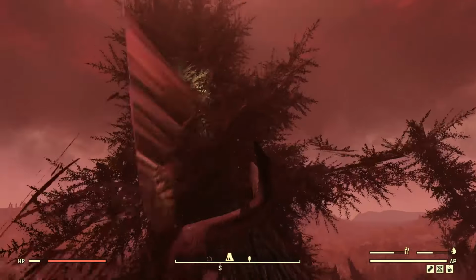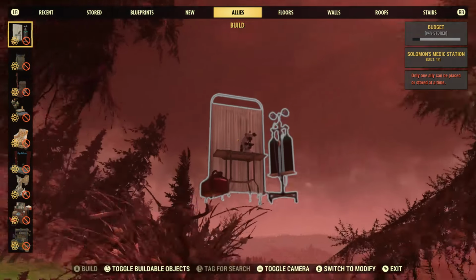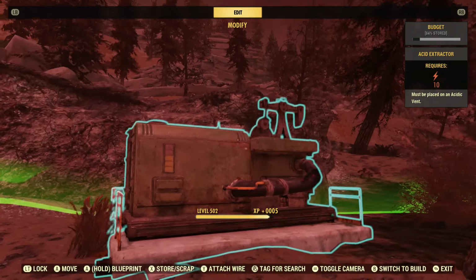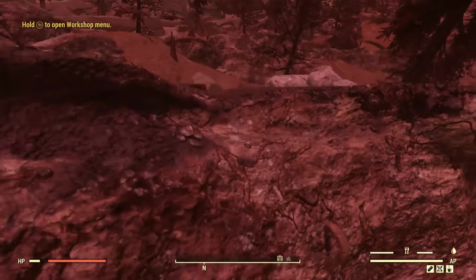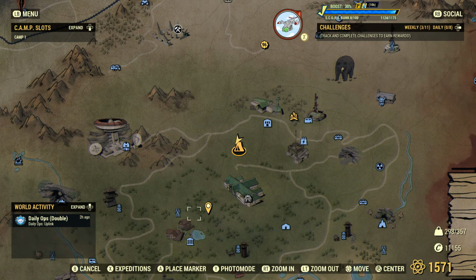The reason why you have to place your camp up there, though, is because you'll have a higher build radius. If you just plop it down here, you won't be able to build all the way up there. But you still get the acid extractor to generate you acid over time, which is a handy resource for making ammo specifically. Anyways, carrying on to this next camp location. Don't want to spend too much time there. I know it's an awesome spot, but we got to keep this rolling.